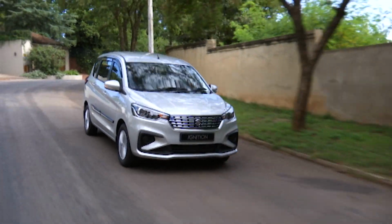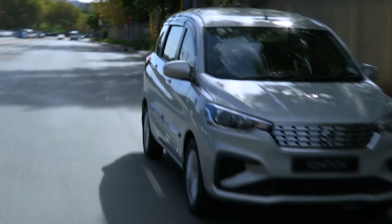We're on a really bad bumpy road and it's super compliant. It really is. It actually absorbs those bumps really well. I would have loved to have sat in the back and seen what the ride is like back there, but I think it actually is quite good.